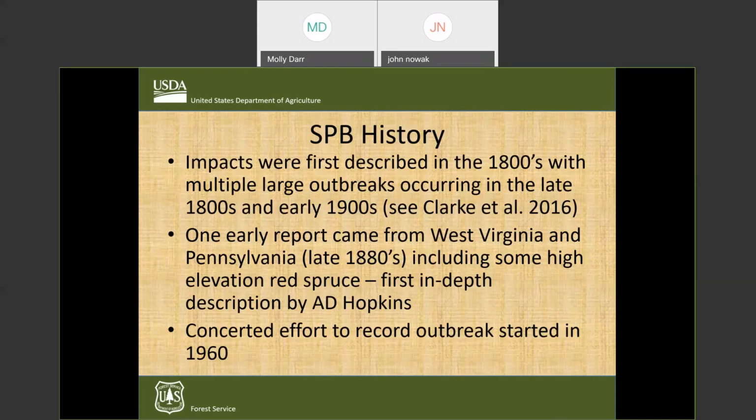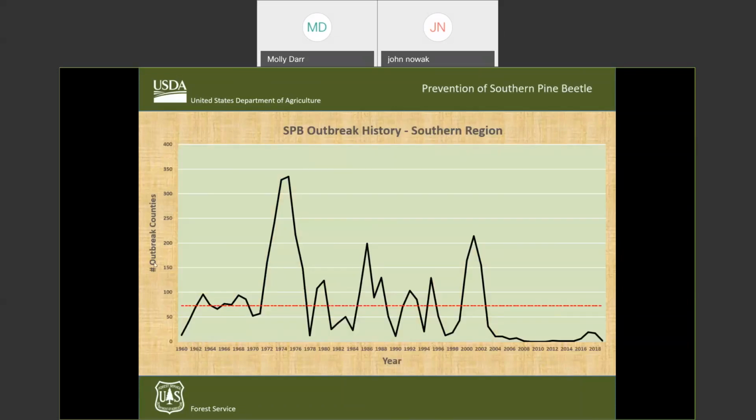So although it is weird for this insect to get into red spruce, it does periodically do that. And it did so in the late 1800s and more recently in the early 2000s. Since 1960, we in the Southern Forest Health community have made a more concerted effort to record outbreaks and have a better handle on this insect.